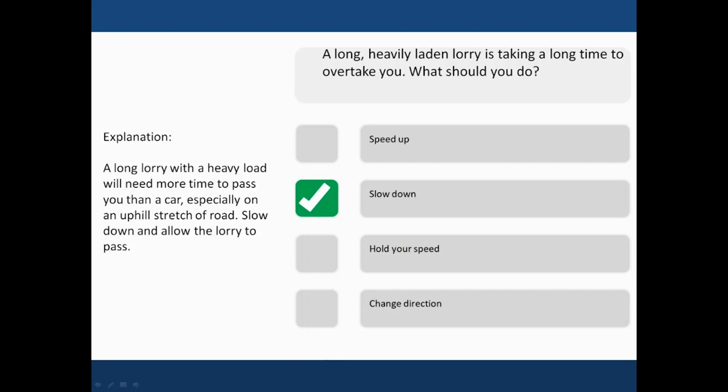Explanation. A long lorry with a heavy load will need more time to pass you than a car, especially on an uphill stretch of road. Slow down and allow the lorry to pass.